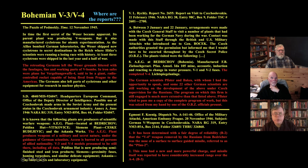And after the war, many Allied investigators found evidence of these things. So a V4 rocket capable of being fired from Prague to the Americas with a nuclear payload being produced at plants in Czech territory, and that most of the relevant plants, the people, everything had all been captured after the war by the Soviets instead of the Americans.